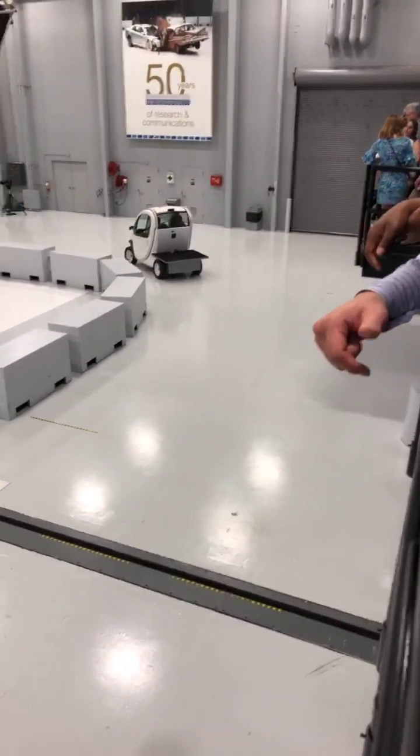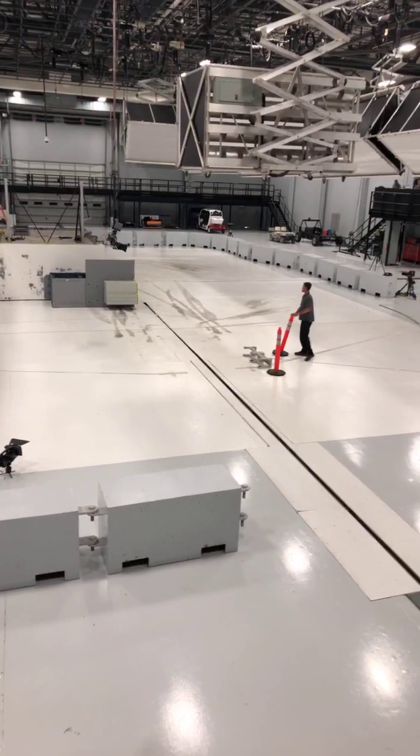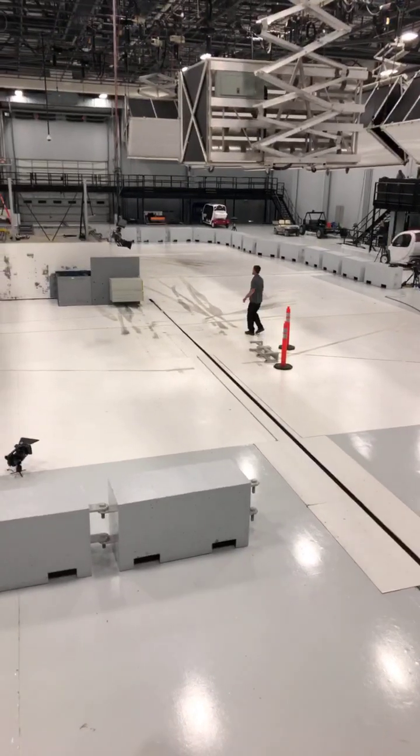Cargo vehicle came in. Exciting stuff. I think rechecking the measurements test.